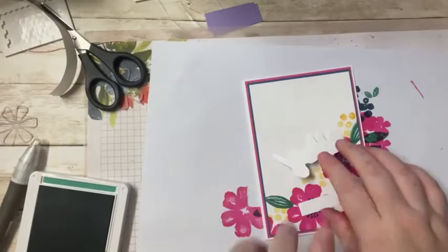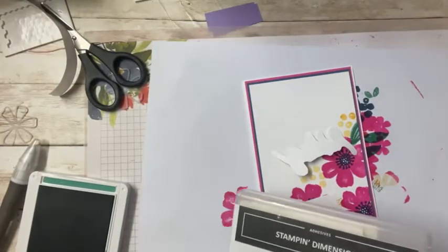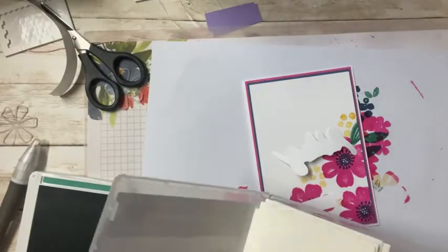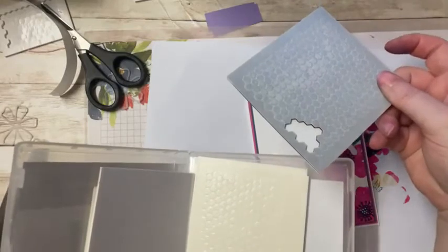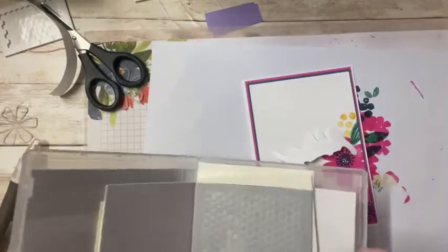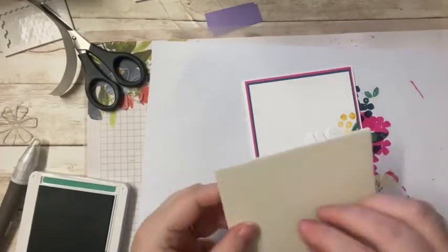All right, dimensional these babies up. You should, Chrissy. It's so good. Look, here are my black dimensionals. Look at that. I do need mini dimensionals for this.